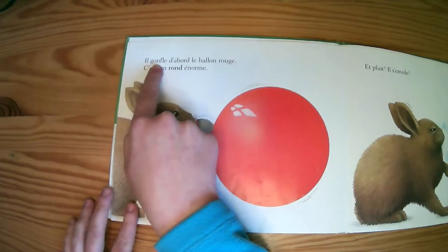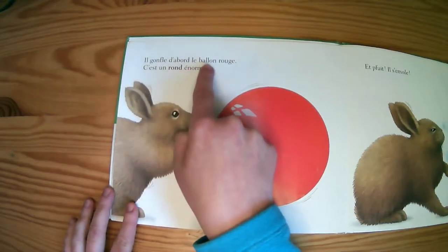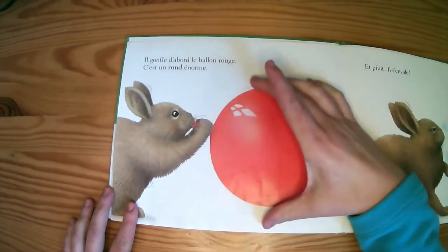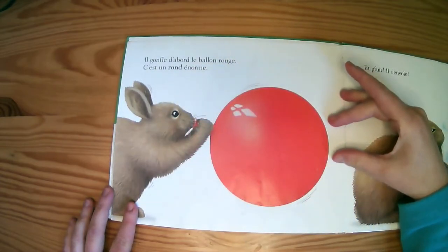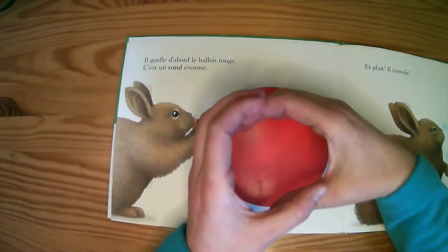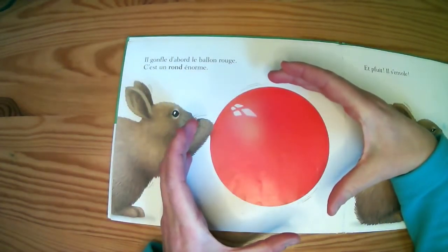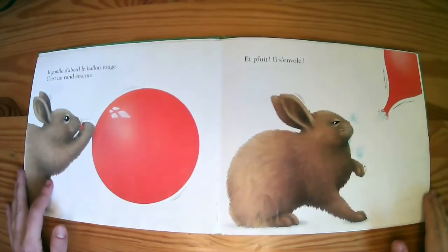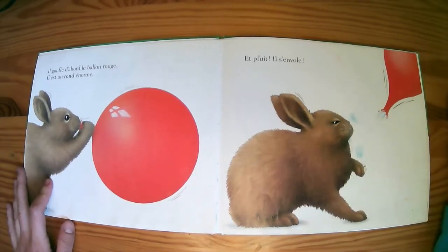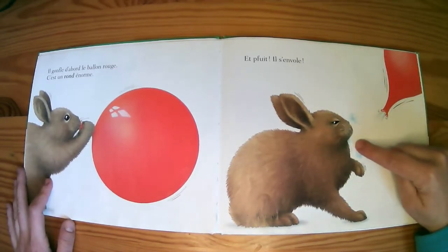Il gonfle d'abord le ballon rouge. He first blows up the red balloon. C'est un rond énorme. It's a huge sphere. Et pff, il s'envole. And pff, it flies away. Look at him getting the air in his face.